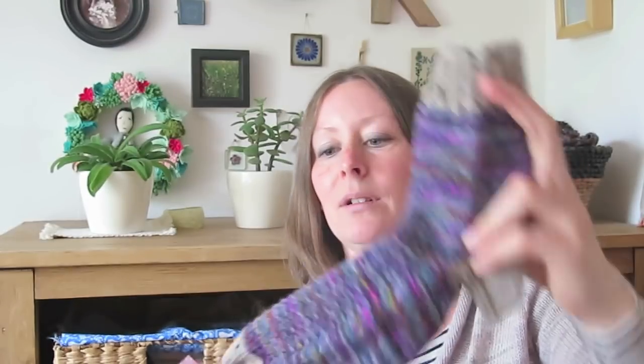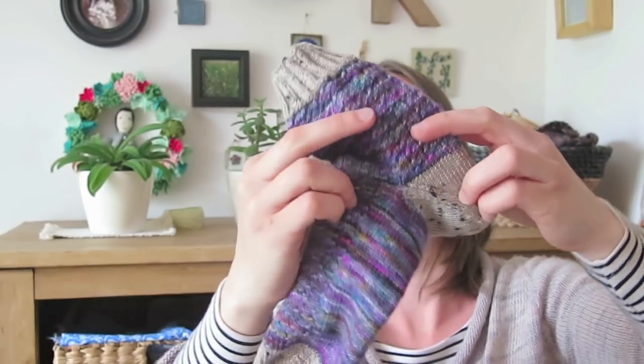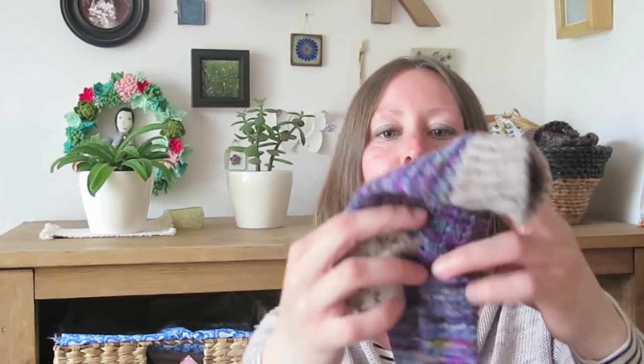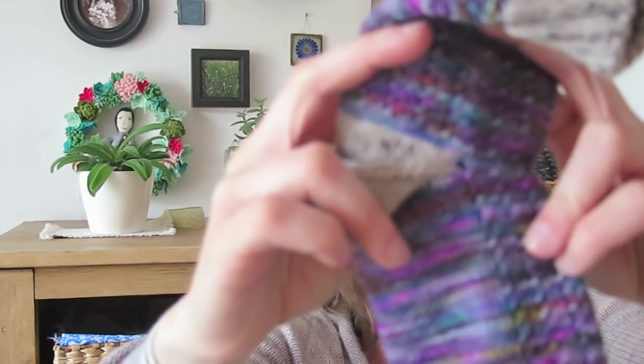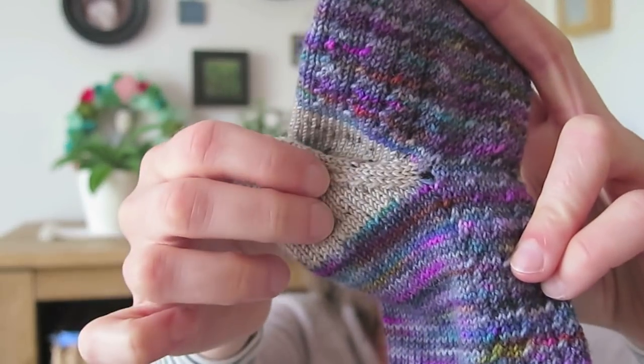So here is my finished, whoops, let me just get it. I don't have sock blockers. I might have to invest in some just for the purpose of displaying a finished sock. And I've just noticed that I need to close up that hole. Can you see that little hole? I think everybody gets this little problem here, the hole just there. I can just go in through the back and stitch that up a little bit.